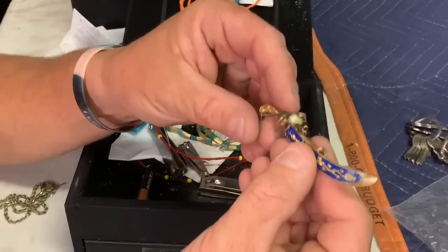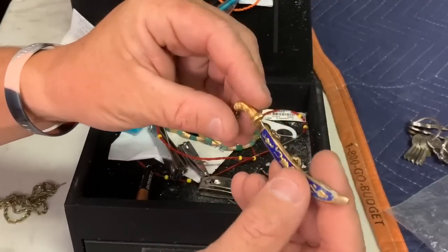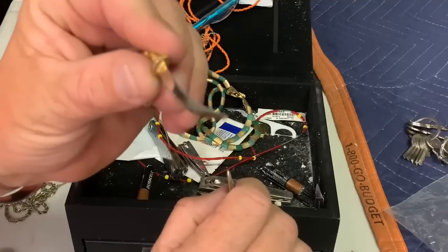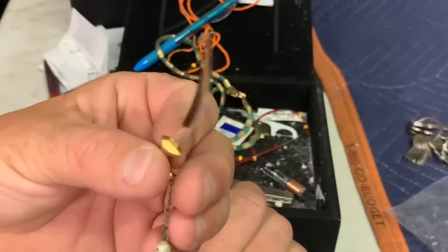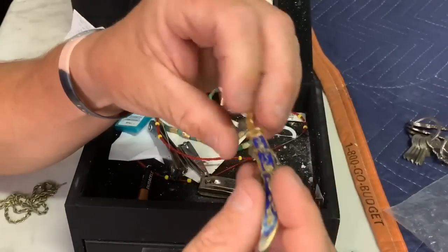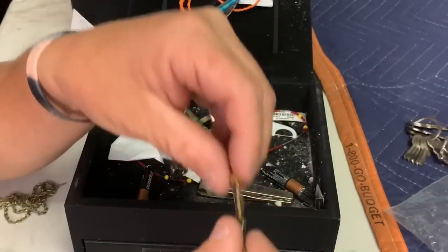Ooh, I got a knife. Look at that. Take this to the next sword fight. George, you want a sword fight? You watch this video, I'm challenging you to a duel. World's smallest knife.